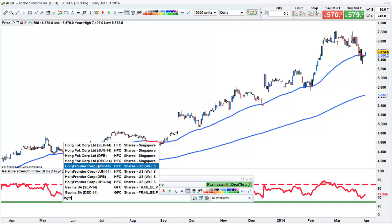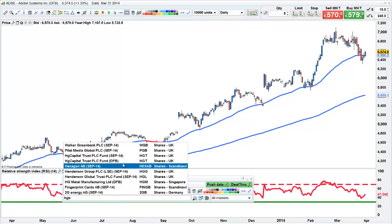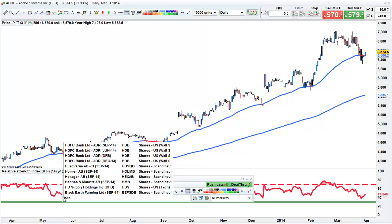Everything's running really slowly on my side at the moment. Is it Holy Frontier Corp? It's a US stock, is it? No, that's not. That's HFC. Yeah, sorry. The code is HDB. That's Hotel Delta Bravo. HDB. Okay. On the US? No. Hotel Delta Bravo. So repeat that slowly. Hotel Delta Bravo. HDB. Yeah.